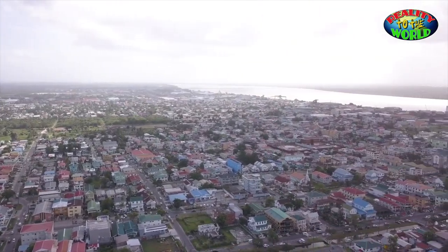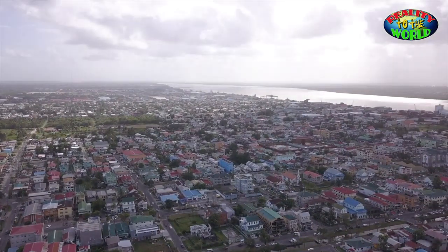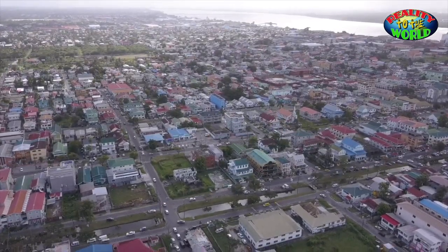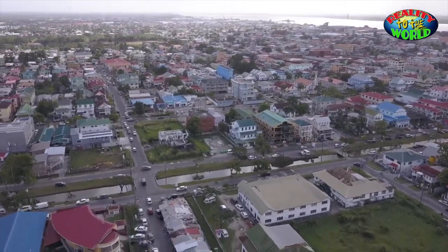Yes, look at the city, eh? The scenery is top. Wonderful, isn't it? Sweet. Awesome, eh? Yeah, man.